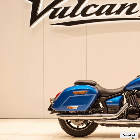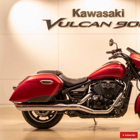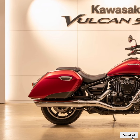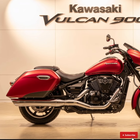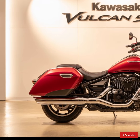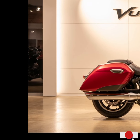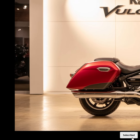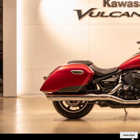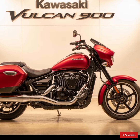Comfort is another area where the Vulcan excels. The seat height is just 26.8 inches, making it accessible to riders of all sizes. The forward set foot controls, wide handlebars, and generous saddle space create an ergonomic triangle that's perfect for relaxed, upright cruising. The rider feels in command but never cramped, and the pillion seat is spacious enough for long two-up rides. Kawasaki also offers optional touring accessories like a windscreen, saddlebags, and a passenger backrest, turning the Vulcan 900 into a capable long-distance tourer.